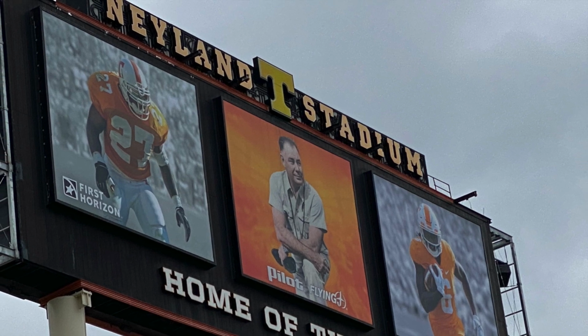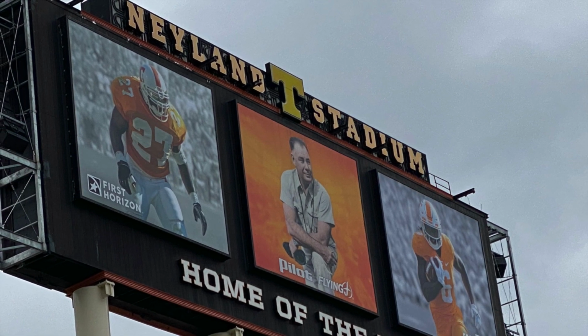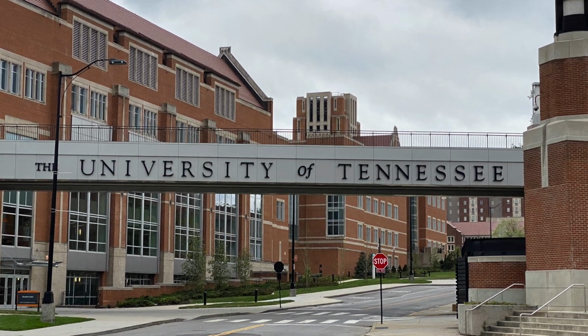I did hear there was a little bit of controversy. They took down Jason Witten from the back of the video board. I believe they replaced him with Alvin Kamara. So there was a little bit of controversy in the fan base over that. So I just found that quite interesting. And here's a pretty cool bridge with the University of Tennessee over it.